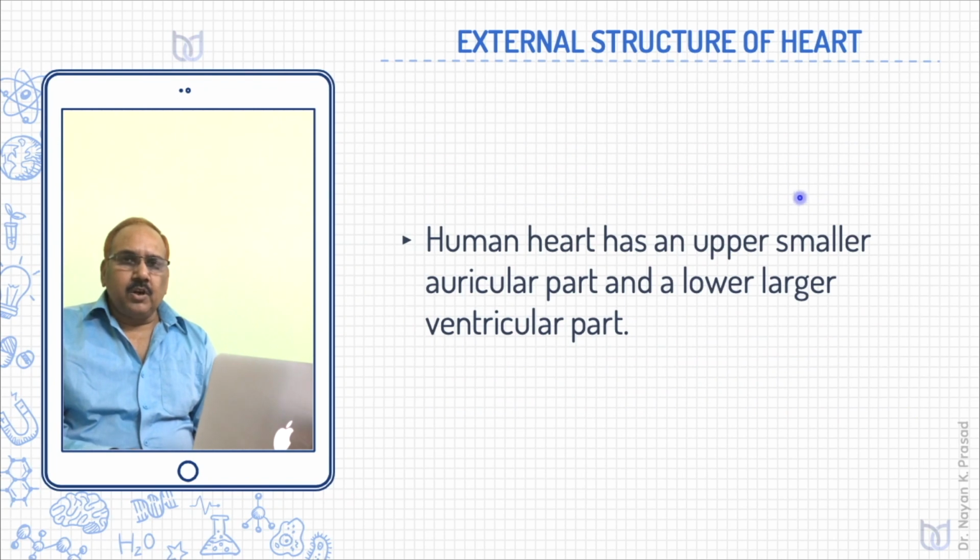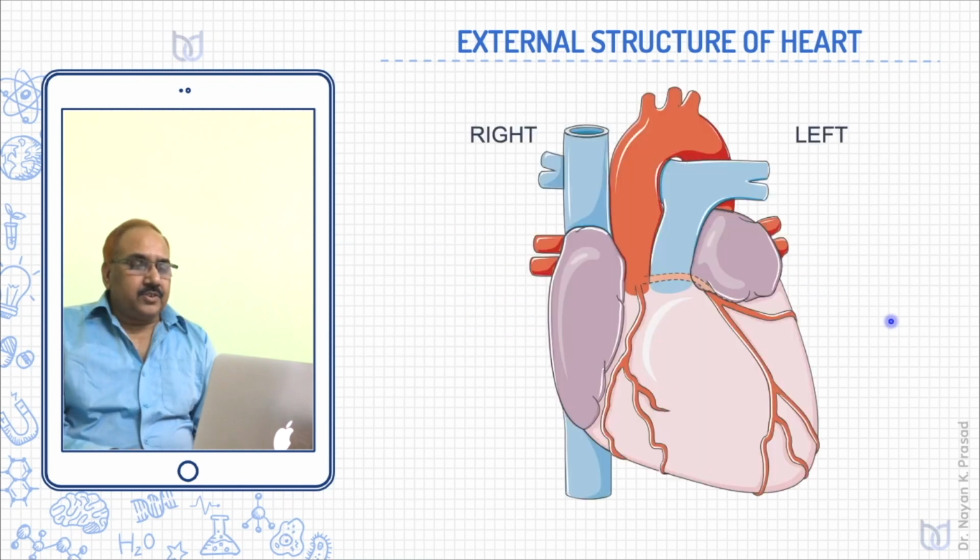Now, let us talk about external structure of heart. Human heart has an upper, smaller auricular part and a lower, larger ventricular part. These two parts are separated from each other by a distinct transverse groove called coronary sulcus. As said, an upper smaller auricular part and a lower larger ventricular part.